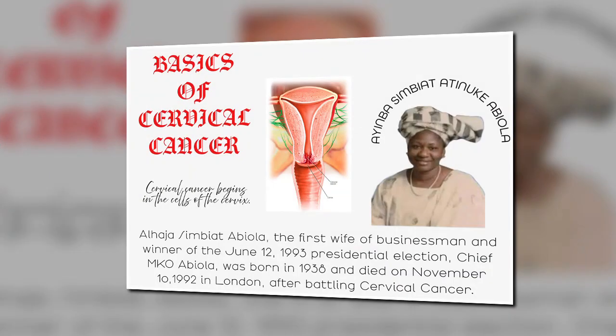The basics of cervical cancer. What is cervical cancer? Cervical cancer happens when normal cells in the cervix change into abnormal cells and grow out of control. The cervix is the bottom part, or neck, of the uterus.